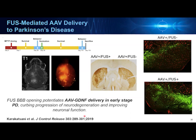The enhanced portion on T1-weighted imaging, as you're seeing here, T1-weighted MR, I should say, as well as a 3D rendering of that image, show the region of focused ultrasound BBB opening. So for those who are perhaps not seeing what I'm alluding to, the contrast enhanced regions here are where the barrier was opened in these mice. The images here show representative TH staining of the striatum, where you can appreciate the amelioration of dopaminergic projections in the FUS-positive hemisphere, as noted here.